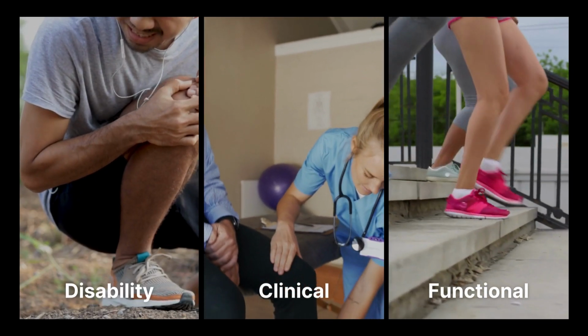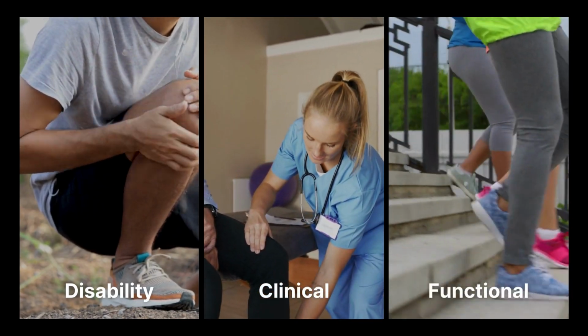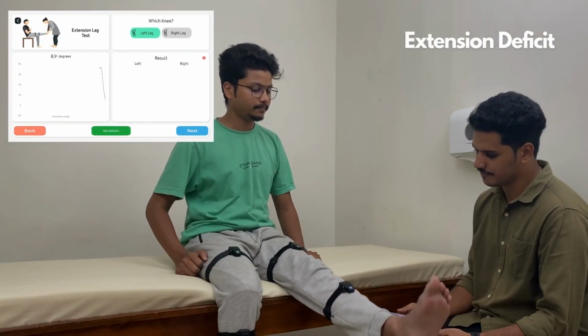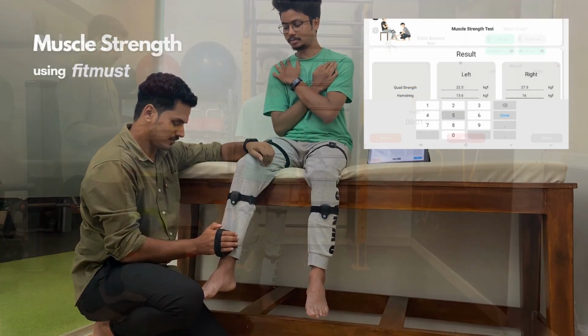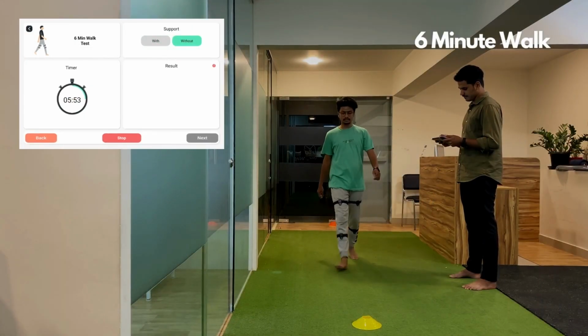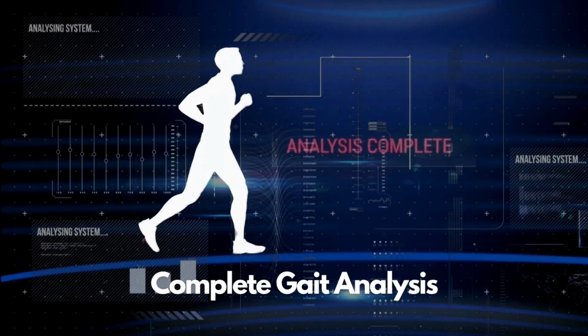Fitknees quantifies the entire spectrum of patient treatment, from disability to functionality, through tests like range of motion, extension deficit, proprioception, muscle strength, static and dynamic balance, 6-minute walk test. Fitknees is India's first ever technology to provide gait analysis in just 1 minute.